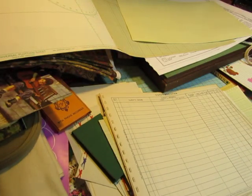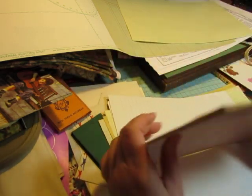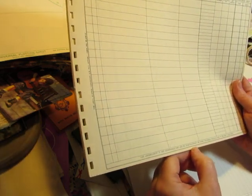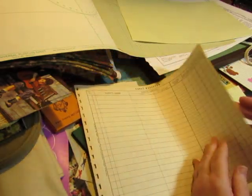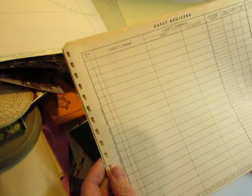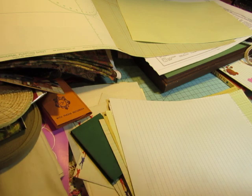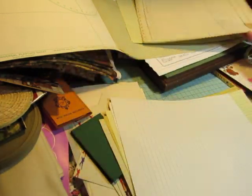Guest register. This looks like an old page. So it's a hotel register, I assume. It says, the management is not responsible for loss of jewelry, money, or other valuables unless placed in the safe in our office. There's quite a few pages of that. That's lovely. Love that paper. It's from the 1950s because it says 1905, and then you would fill in the blank there.